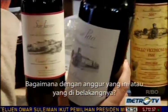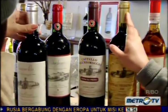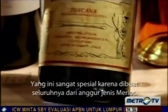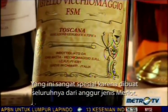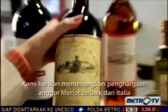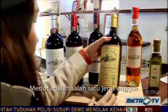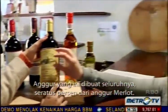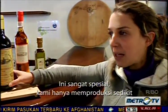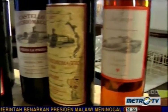What about this one on the back? This one is another Riserva. And this one is a super Tuscan wine. This one is a very special one because it's 100% Merlot, and we have won the award for the best Merlot of Italy with it. What is Merlot? Merlot, it's a great variety. And this one is made with 100% Merlot grape variety. And this is very, very special. We produce a very tiny bit of it, just 3,000 bottles per year.